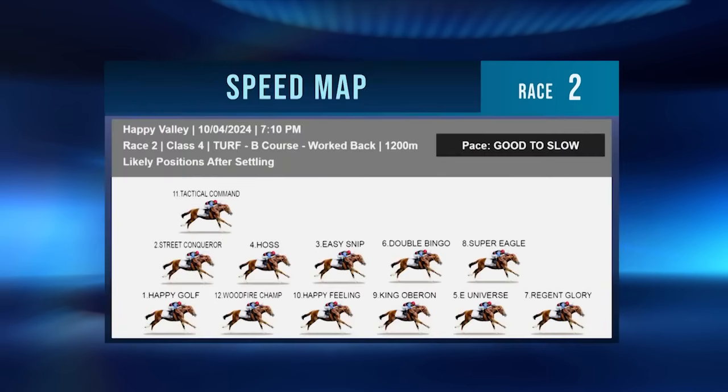Where does the pace come from in this one, Paul? Regent Glory looks the only leader. He likes to go forward. He's drawn 9, so I think they'll be very positive on him. Super Eagle likes to go forward without leading. E-Universe has led in the past, but he was slightly slow away last time. So just how he jumps, he's not a big horse, E-Universe. Double Bingo is the debutant. He's only had the 2 trials, but has gone forward in both. Tactical Command, when he draws wide, he goes back.